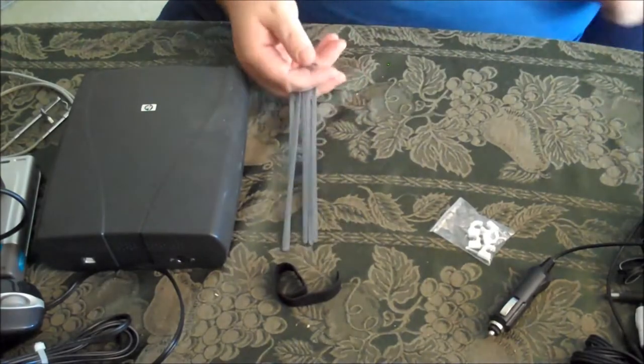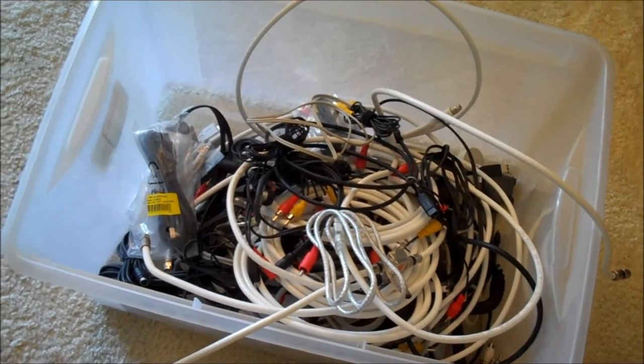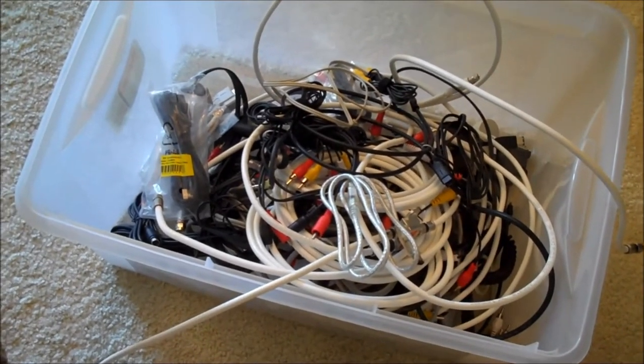So you can see what we've gotten rid of and what we got here. All right. Let me give you a tour. Here is how much stuff we've gotten rid of. So it's almost about a box worth. That's how much we're in the boxes. And that's very exciting. So I'm going to put that on the curb.